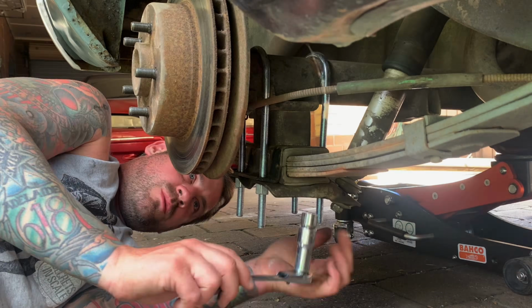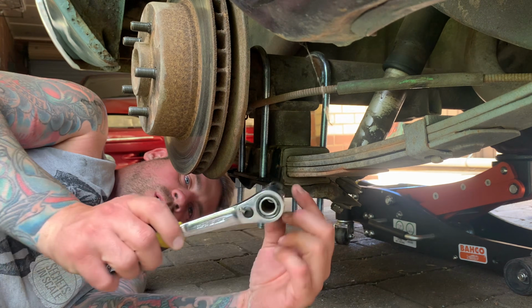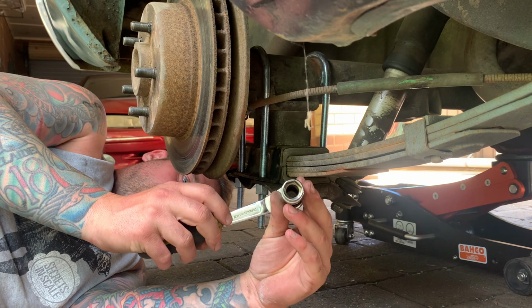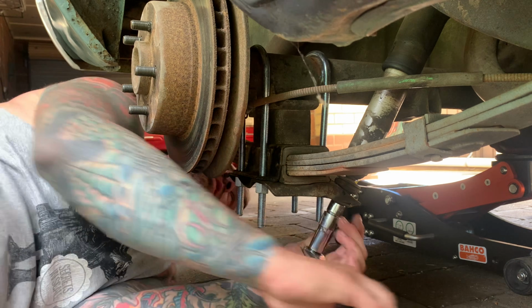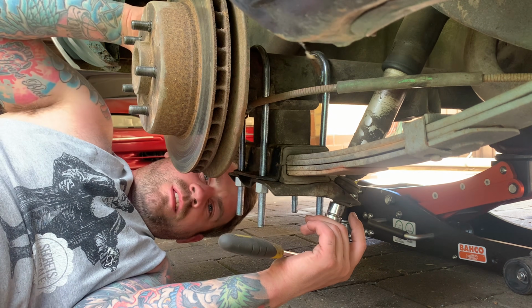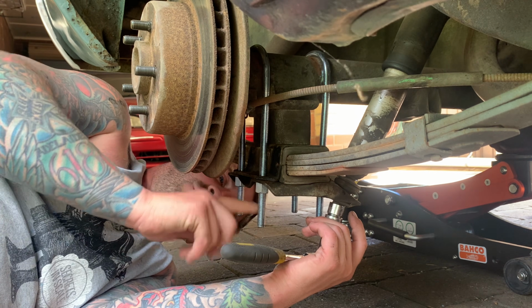Another thing I'll mention when doing these U-bolts, these hollow sockets are super handy. That allows you to get the car to the height you want. Make sure you're all happy before you cut off the extra threads.